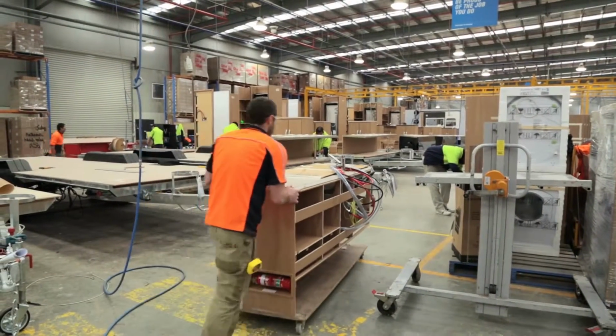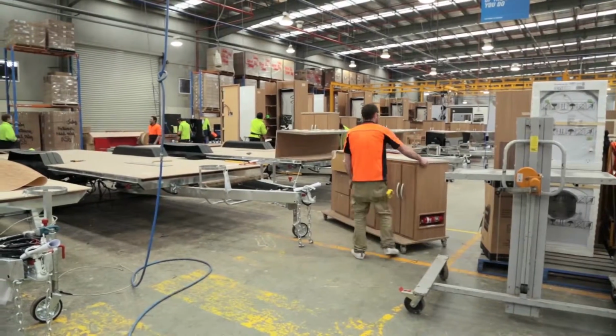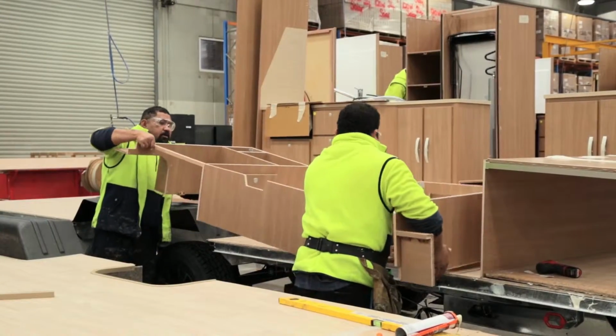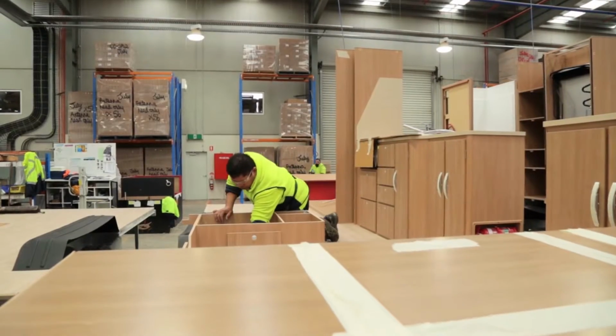Weight-bearing furniture, such as beds and dinettes, have an aluminium frame to improve their strength. Once the components have been assembled, they're dispatched to the production line, ready to be installed. As caravans are built from the inside out, this happens fairly early on in the production line.